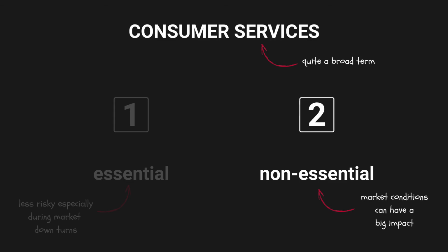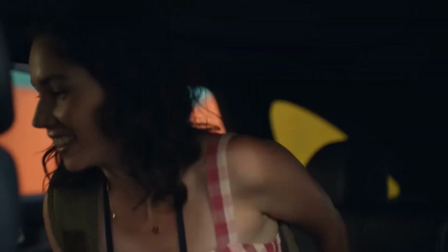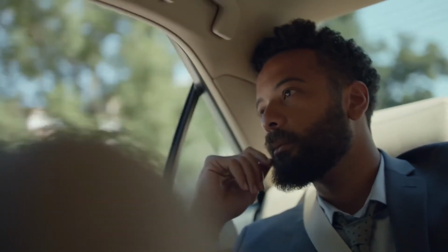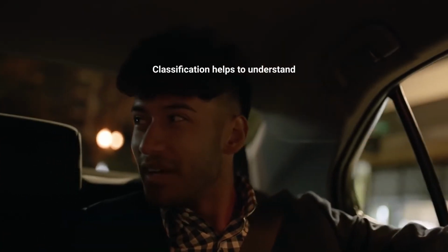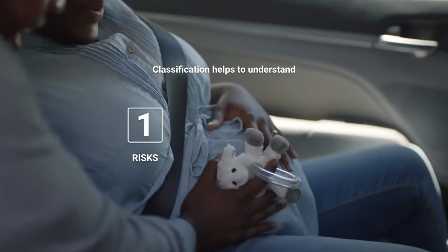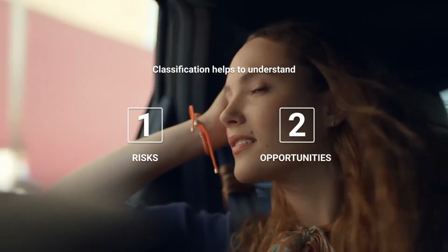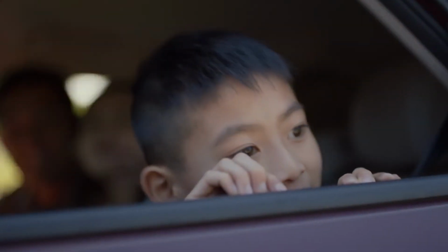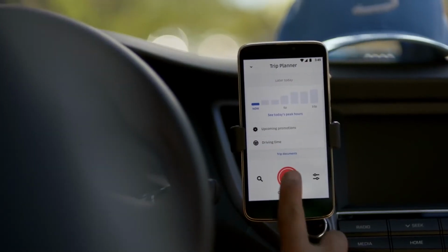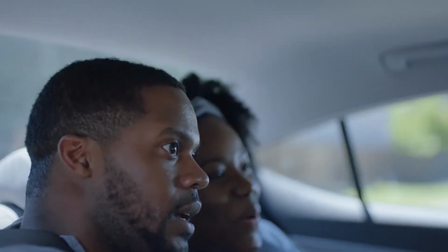Although HedgeFollow.com classifies Uber as a technology company, I would classify it as a consumer transportation service that leverages technology to facilitate ride-sharing transportation. Classification like this matters as it helps to understand the business risk and opportunities and how those risks and opportunities are affected by macroeconomic conditions. With the example of Uber, during bad economic conditions, I expect that its operation would decrease as people would opt for cheaper means of transportation such as trains and buses.